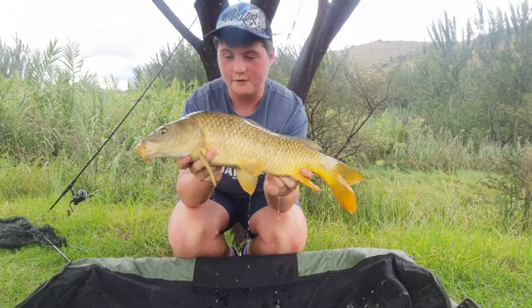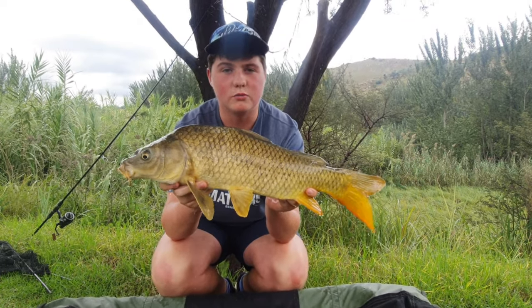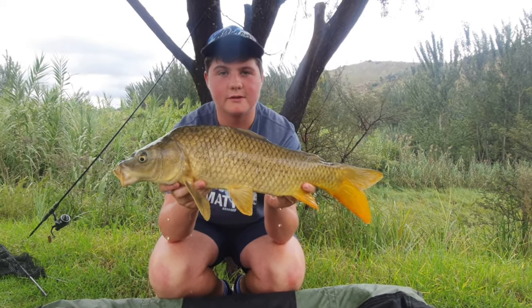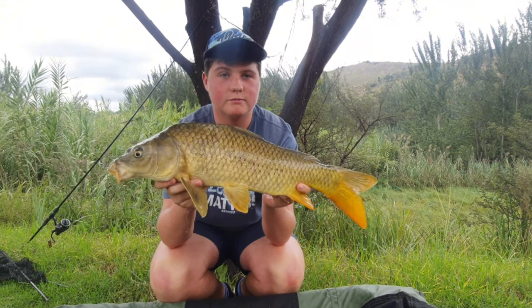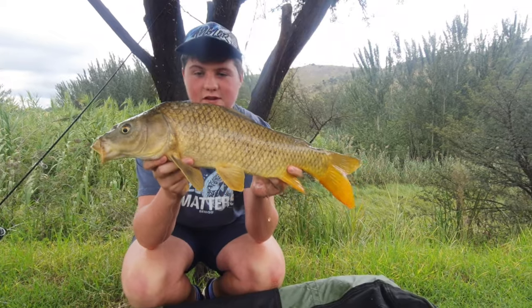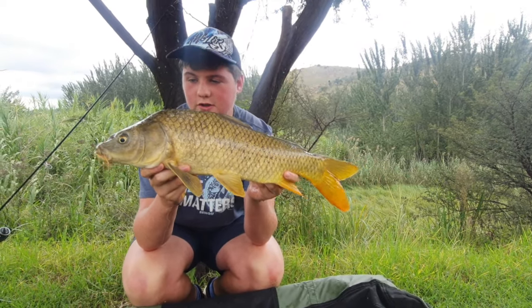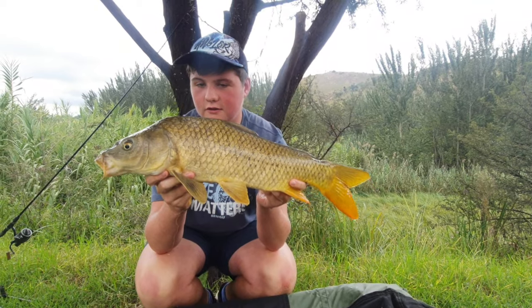Okay, this is my second fish of the day. Same setup, 12 mil sweet corn pop-up on a German rig. I also placed it on the other side, in another spot in the dam. It didn't feel right for me to have it so close in the margin. And yeah, got this beautiful carp.